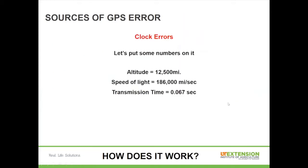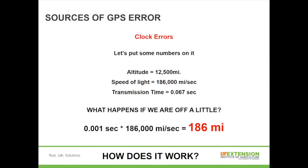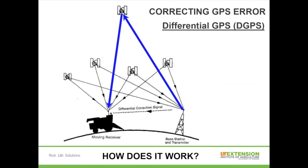To show how significant these errors can be, let's look at this example. The satellites are orbiting around an altitude of 12,500 miles. The speed of light is 186,000 miles per second. So our transmission time should be 0.067 seconds. If the clock was off by 1/1000th of a second, our ranging distance could be off by 186 miles. This would cause major errors in our location determination. For our applications, that amount of error is unacceptable.